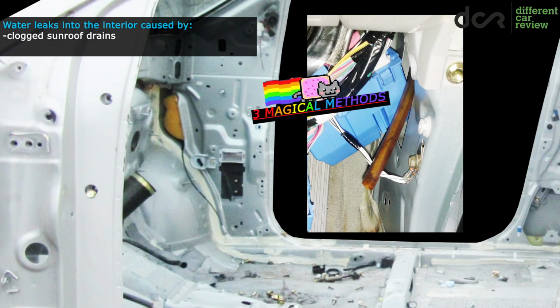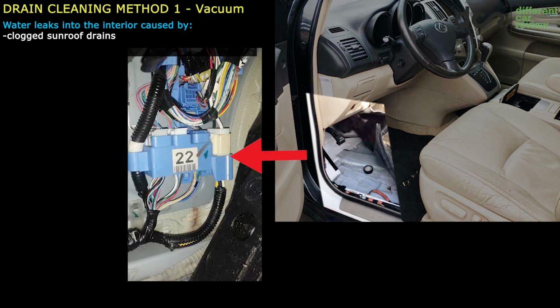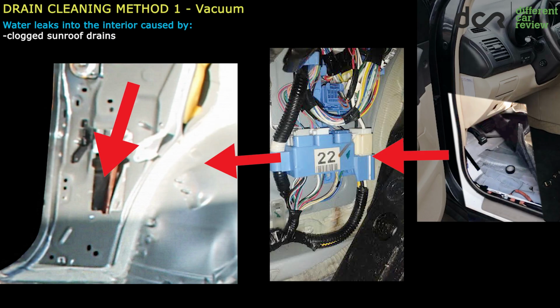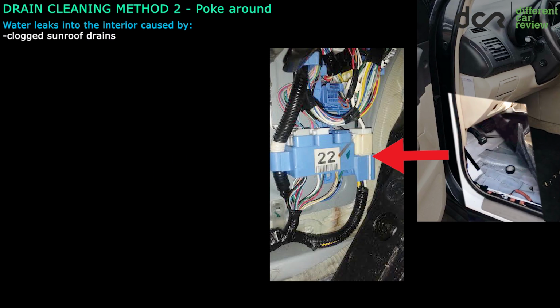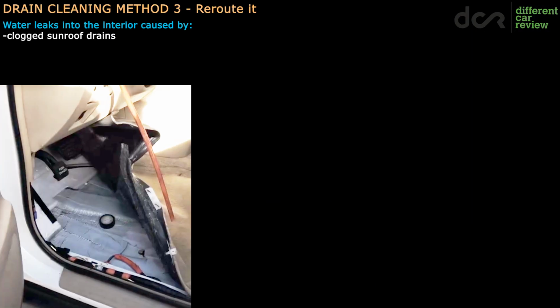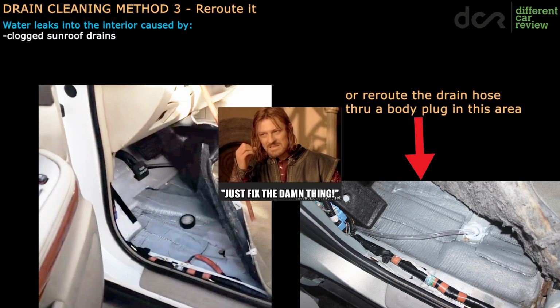But there are 3 methods how to fix this issue. The first method is to remove the plastic trim, put aside and disconnect the electrical stuff, and then you will see this hole. Through this hole you can vacuum the crap out and you will get a clean drain. The second method is similar, so you will have to again remove the plastic trim, but this time you can leave the electrical stuff there and just put some metallic wire through this hole under it and poke around until you clean the drain. And the last method is to drill a hole somewhere in the footwell area and extend the drain hose to make it end out of the body as it should be from the factory.